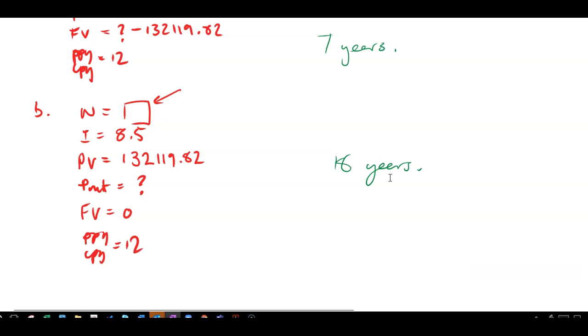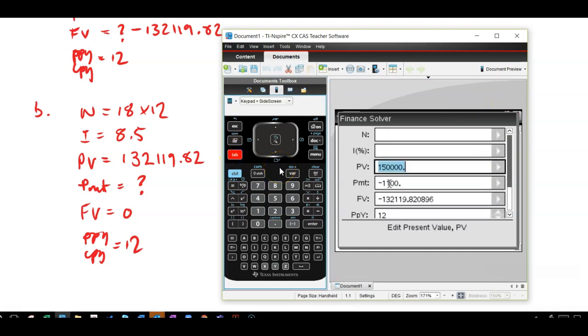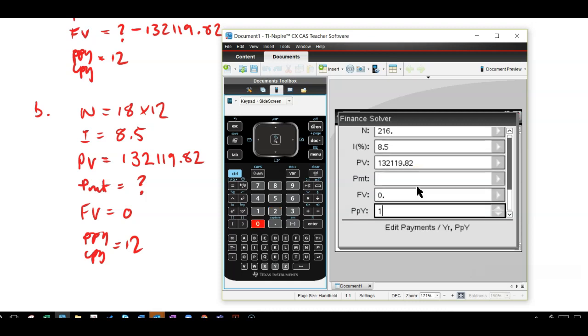So the easiest way to do this is just to write 18 times 12 into the box. Alright, so now we're going to get Finance Solver back up. You can just press tab to delete what's in there. Okay, let's go back to the beginning. So we've got 18 times 12. We've got 8.5 there. We've got 132,119.82. And we've got payments of unknown. Future value for this one is 0 because we want to pay off the loan.